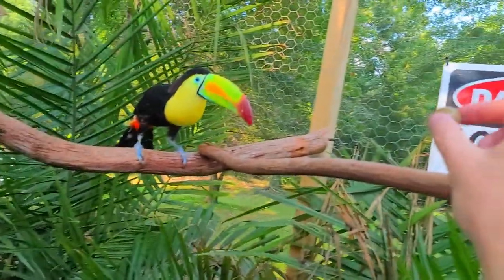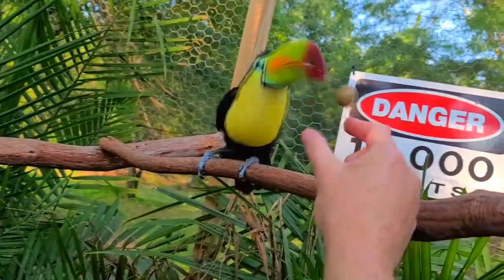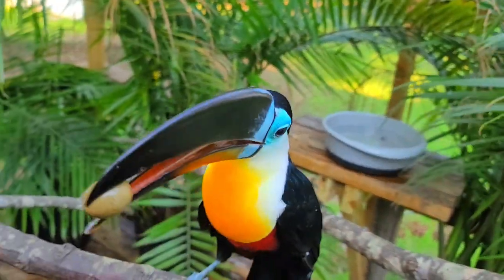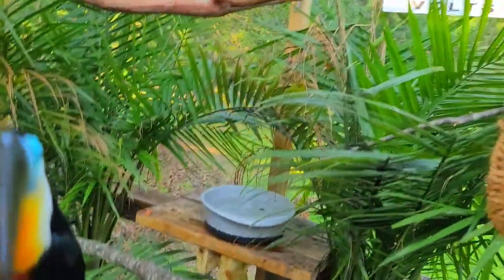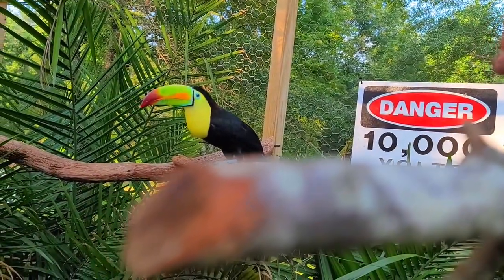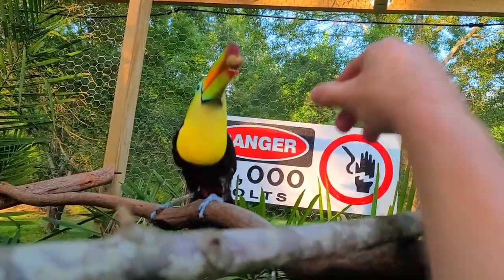Here, Beatrix, look, come take this. Come on. Look, it's an egg. Oh. Lalo, are you eating them off the ground now? Do you know what it is? You want to try again? Oh my god. Here, Beatrix. Come here. Look, an egg. Come get it. Come on. Are you guys just not hungry, or what is going on?